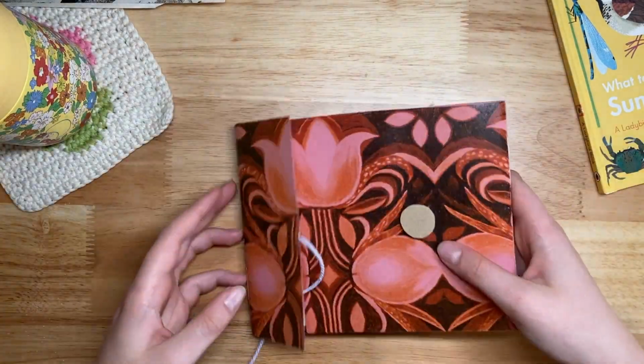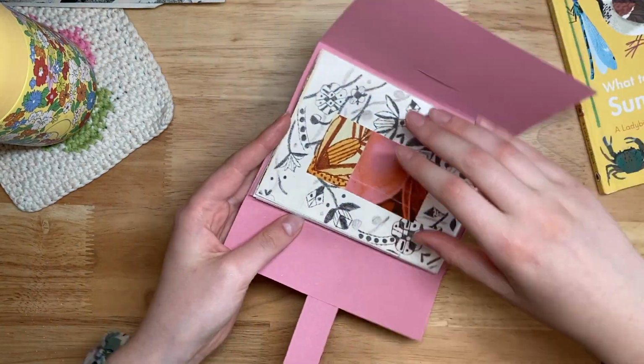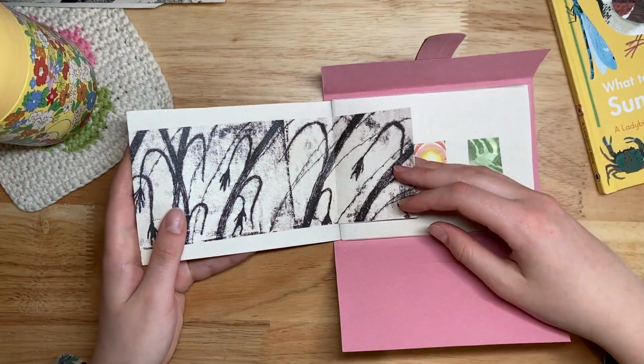So that was mock number 1, and then I made this. I can't quite remember what order I made them in, but this might have been next. Then I made this one, which was much closer to what I wanted.